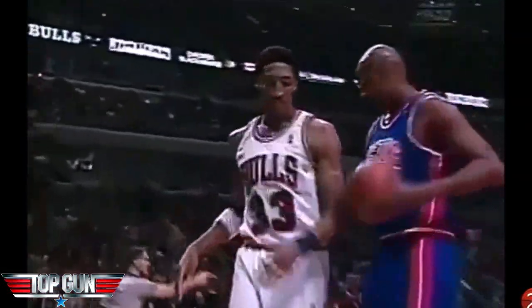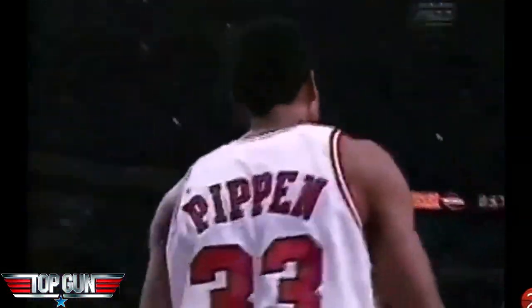Great defense by MJ. 4-on-1 Chicago. Pippen. And a foul. And that Kukoc. You know what? You try to defend it, you're going to foul. There's that no-looker. Lindsay, what are you thinking about, baby?